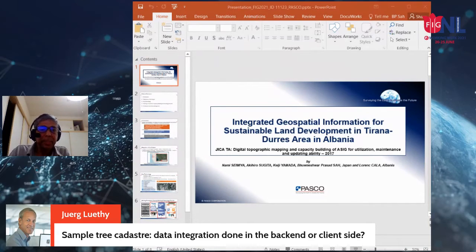So countermeasures taken by the Albanian government: the National General Plan for the Territory of Albania was prepared, and an integrated plan of Tirana Durres area in specific. In order to implement these countermeasures, geospatial information is indispensable. However, there was no new large-scale digital topographic map, and limited technology and experienced engineers with ASIG.